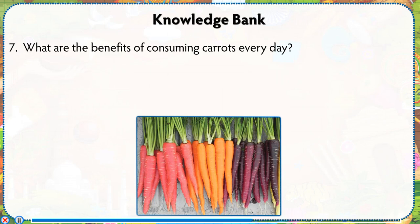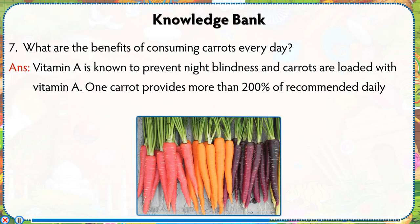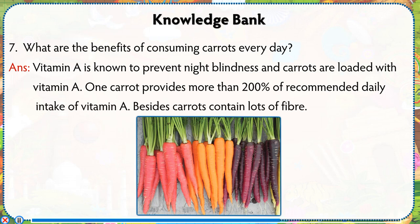What are the benefits of consuming carrots every day? Answer. Vitamin A is known to prevent night blindness and carrots are loaded with vitamin A. One carrot provides more than 200% of recommended daily intake of vitamin A. Besides, carrots contain lots of fiber.